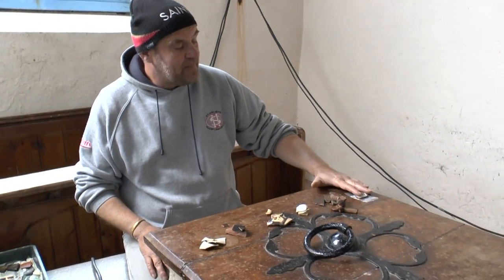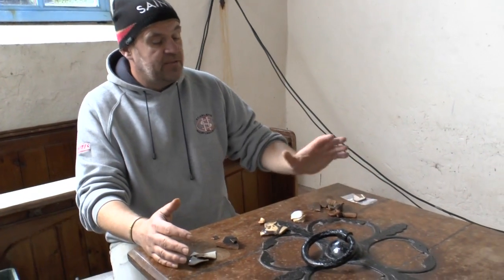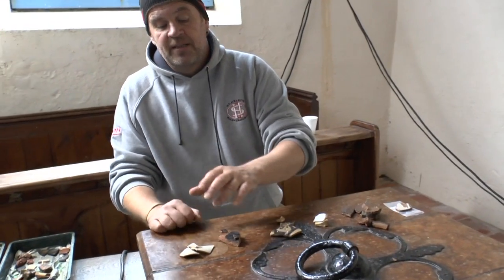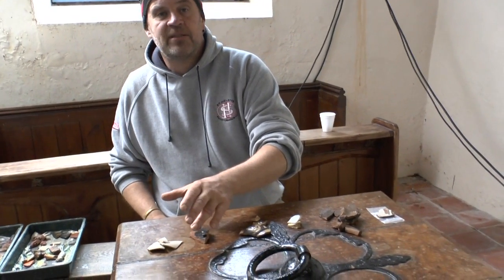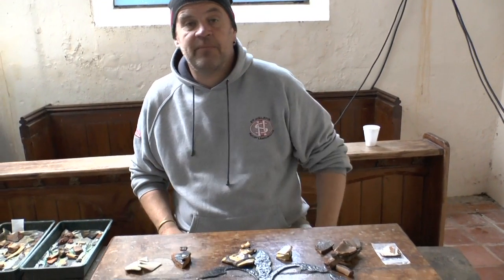You've got this run right the way through here from this fine Spanish import from probably the 16th century right through into the 18th century. The utilitarian wares, the fine wares, the stuff they would have been drinking their ale out of in the evening or sat on the lawn sipping tea. It's a really good example of the sort of progressive development of post-medieval pottery in this country.